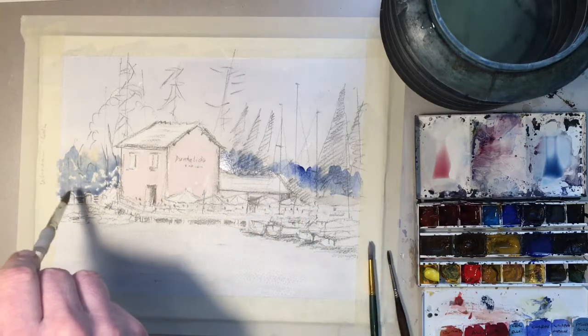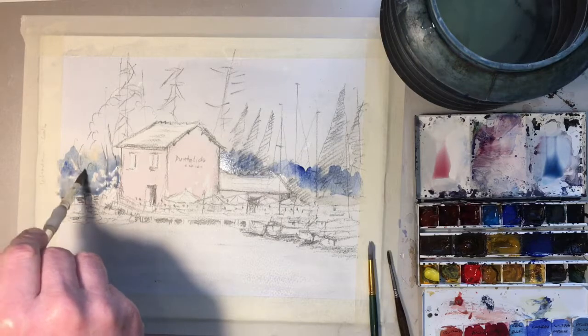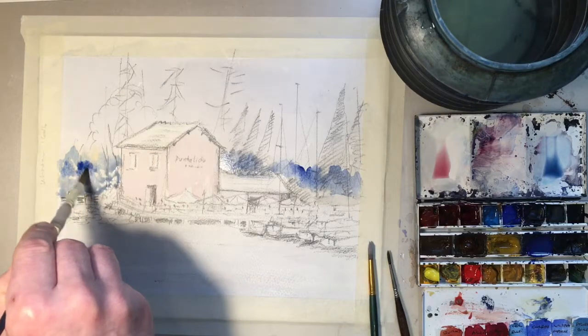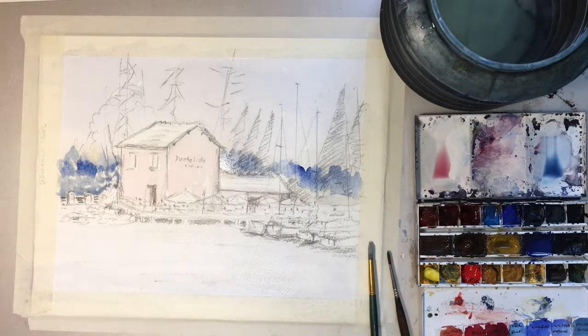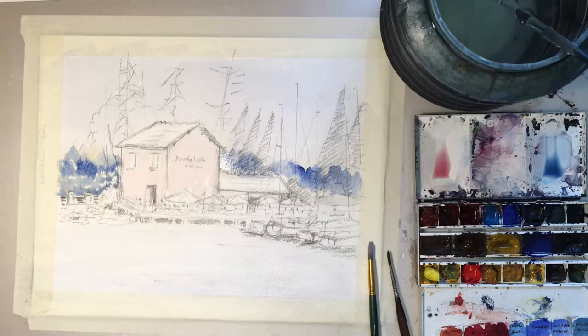It's nice to get different kinds of passages in. This is just a touch of that. Some mixture there of this ultramarine. Just kind of echoing what we had on this side, really. Oh, that's nice. Okay, just going to leave that to dry. While that's drying, we could start to have a little think about and work down here.